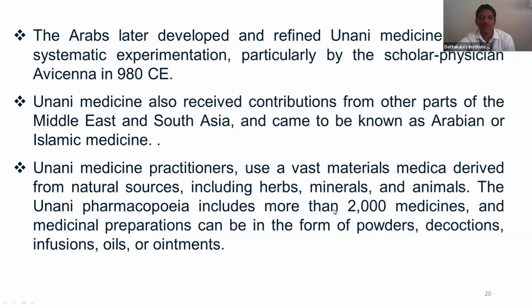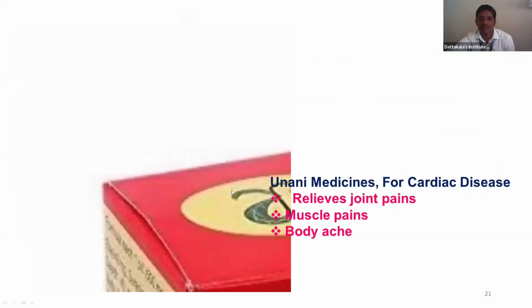The Unani pharmacopoeia consists of more than 2000 recipes of medicines and medicinal preparations, which can be in the form of powders, decoctions, infusions, oils, ointments or creams, etc. And here you can see one of the formulations belonging to Unani medicine for cardiac disease. It relieves joint pains and muscle pains, cardiac diseases can also be reduced, and it can even reduce body pains and body ache.